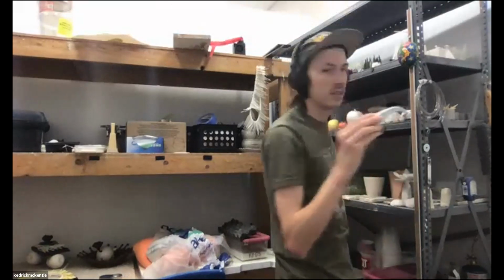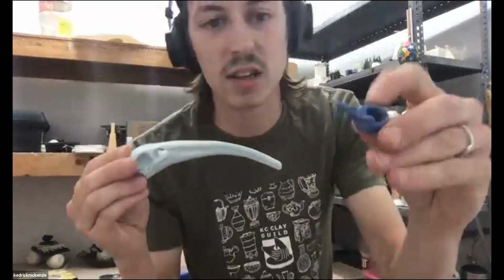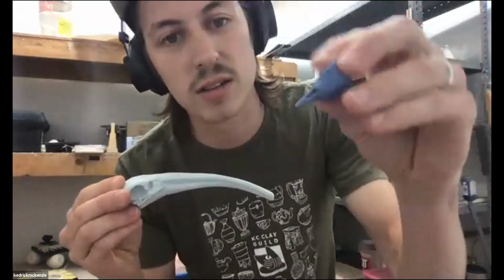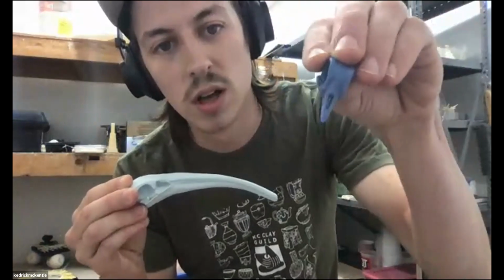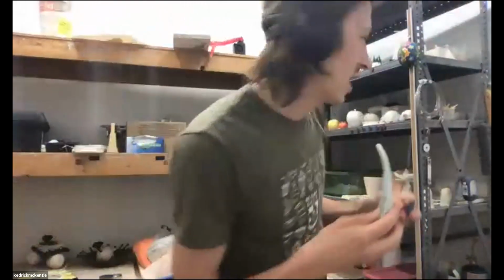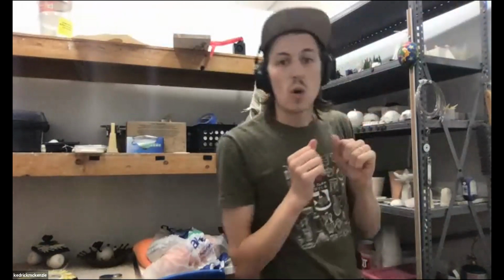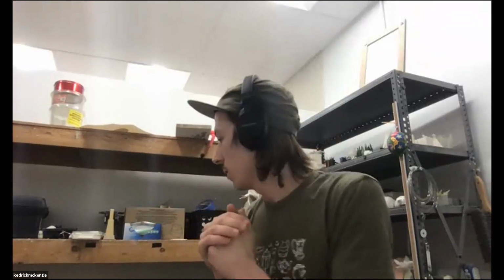Here is an ibis skull, and then I made a colored one. This is a little, it's upside down, a little dove skull that's colored blue. This is a paler light blue. So I made all of these bits and bobs, and then I wanted to start to put them together in cool little assemblies. So hang on one second.